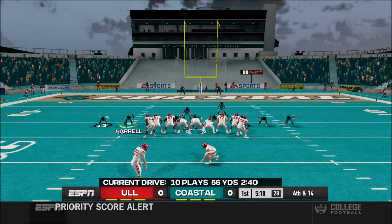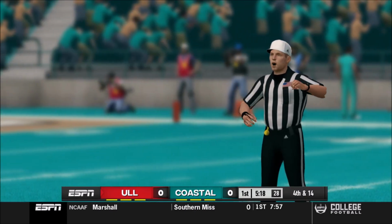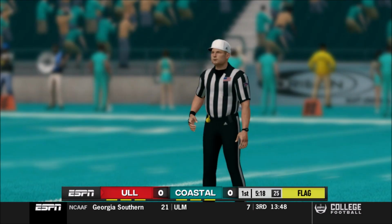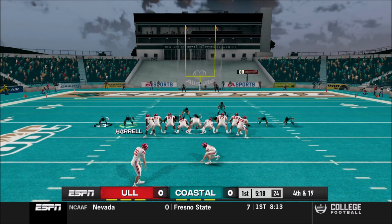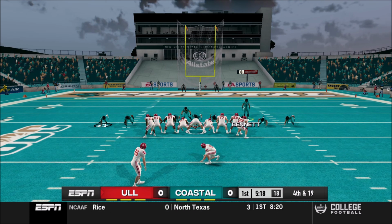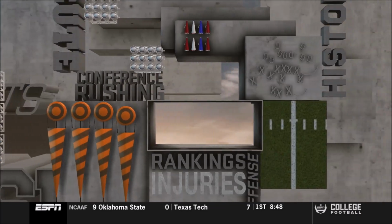4th down. So the kicking team is on the field. They'll try for 3. The lineman got a little ahead of the snap count. Here's the call. Offense. Just a mental lapse, but it's going to cost him 5 yards. Still 4th down. This will make it a field goal game. Kicks away, and it splits the uprights.